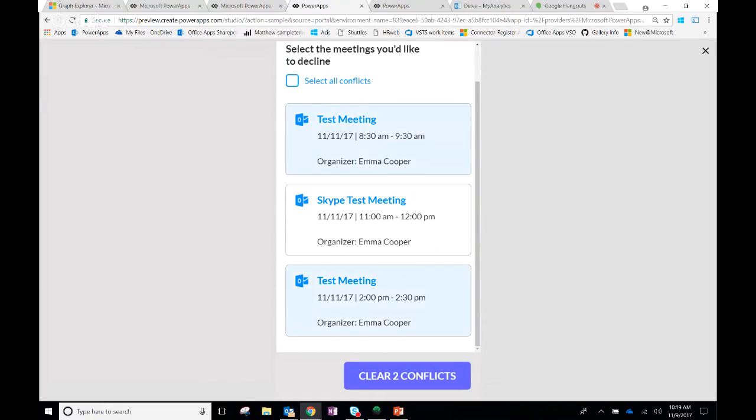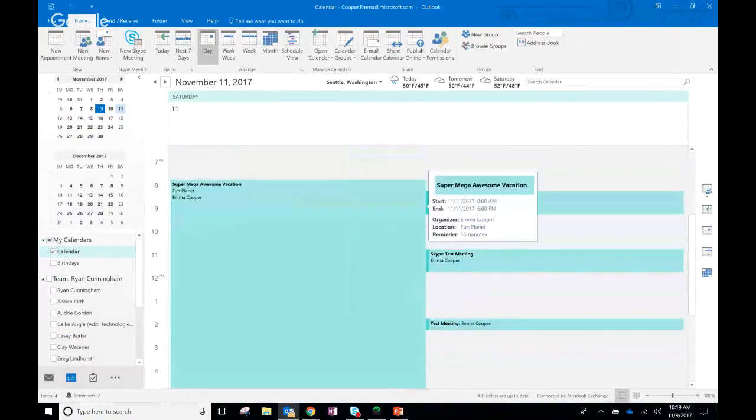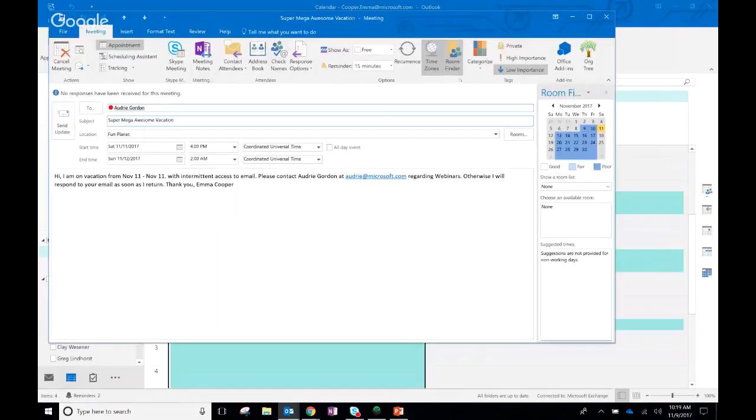So I can select these two other meetings and clear them. But first, let me go back to my Outlook calendar and I'll show the day. I just don't want to expose all the different places. So if we look at my Outlook calendar here, there's the vacation that I took the event from. If I look at it, we'll see that Audrey is invited to that, and there's the message that we automatically generated from the app. So Audrey has that invitation and knows that I'm going to be out.